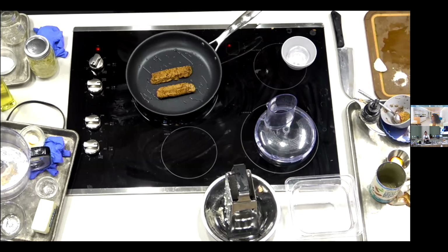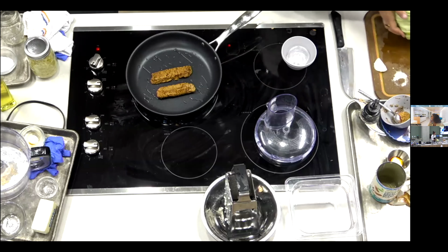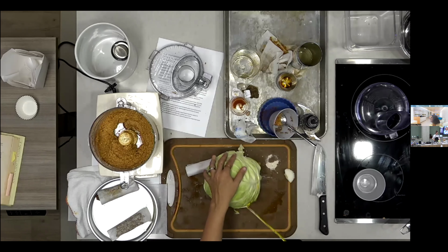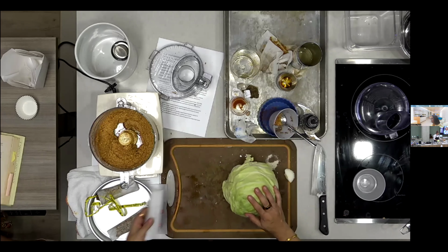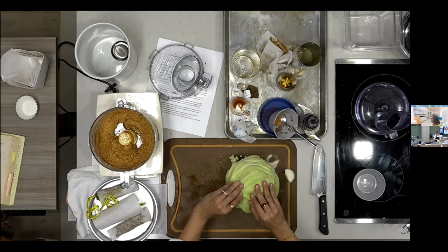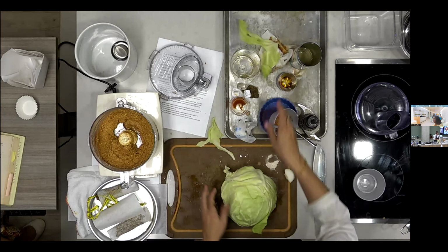Okay, let's talk about sauerkraut. Do you make sauerkraut at home? I used to. Not anymore. I got busy. So sauerkraut is so cheap to make that you should make it on your own. The question is how will you eat it all? I love sauerkraut. This will make quite a lot of sauerkraut right here. It shrinks down a little bit. But I've got this head of cabbage we're going to shred. I'm not going to shred the whole thing, just a little bit of it.